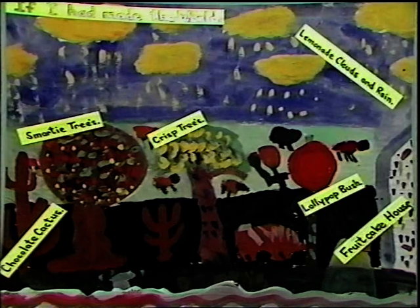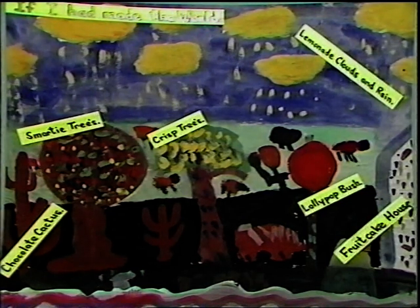Oh, and here's a fun one. What's happening in this picture? Well, there's lemonade trees and there's chocolate cactuses that we'd like to eat if anybody were hungry. So they're growing in the ground, aren't they? Yes. What else is growing in the picture? Well, there's crisps growing on trees. Yes. That'd be nice, wouldn't it?